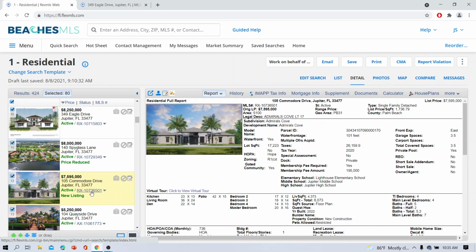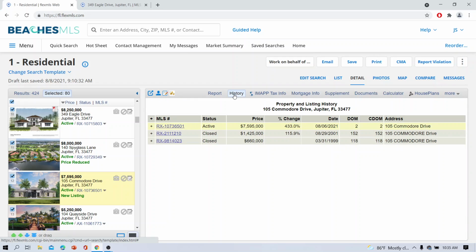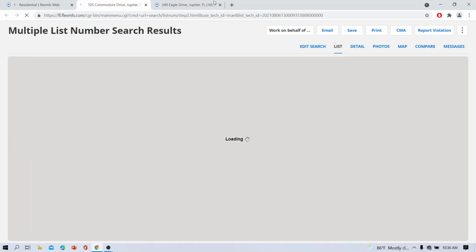So, Admiral's Cove. History. Oh, so they paid $660,000 in 1999. And then they sold it for $1,400,000 in 2001. 2 years later. Now it's only $8 million. It's been on the market 2 days now for $8 million. Should we take a peek? And get rid of that one.